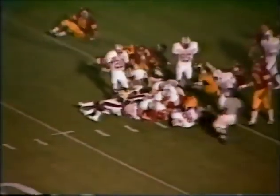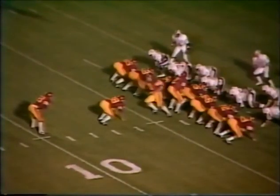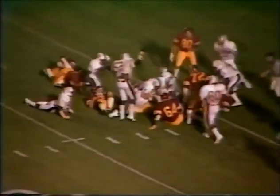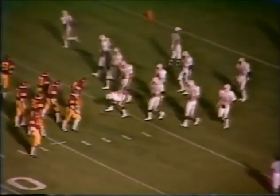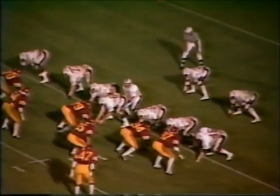Marcus Allen trying to get in for a score, but he stopped at about the 2. It could be the fullback. It could be Allen. It is Marcus Allen. He stacked up. He did not get in there. Carolina holds. 10:21 left, and Southern California leading 23-6.